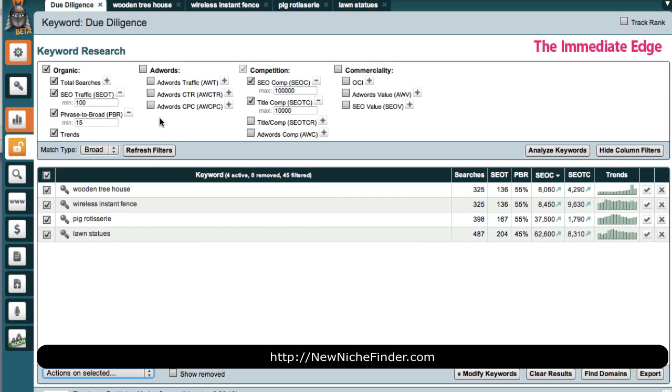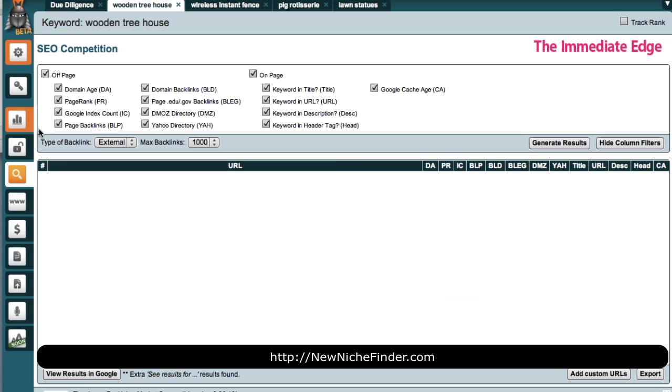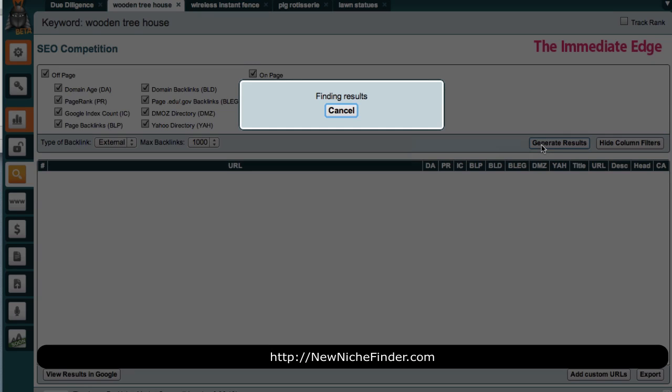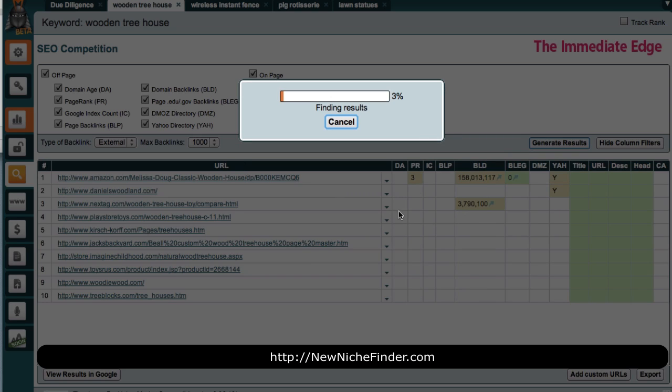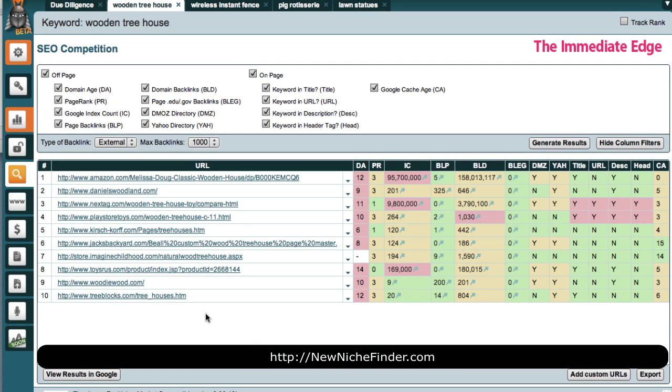So, first one we're going to look at. This one has SEOT of 136, SEOC of a little over 8,000, and title competition a little over 4,000, and that weird trend. So let's see what we got. Click here. All right, that one actually doesn't look too bad.